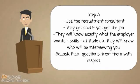So inside information means that this person will have the relationship, or will know in detail what that person is looking for, the types of traits, the types of personality, the types of skills in more detail. So ask the questions. Build a relationship with this person. Again, the biggest mistake people make is they kind of get frustrated with the middleman, if you like, which basically means that they kind of have a bit of a bad attitude, or they treat them with a little bit of disrespect because they're not the person who ultimately is going to employ them, but they are the person who will give recommendations. So step number three is use the recruitment consultant, find out extra information on exactly what it is they're looking for, and use that information to your advantage.